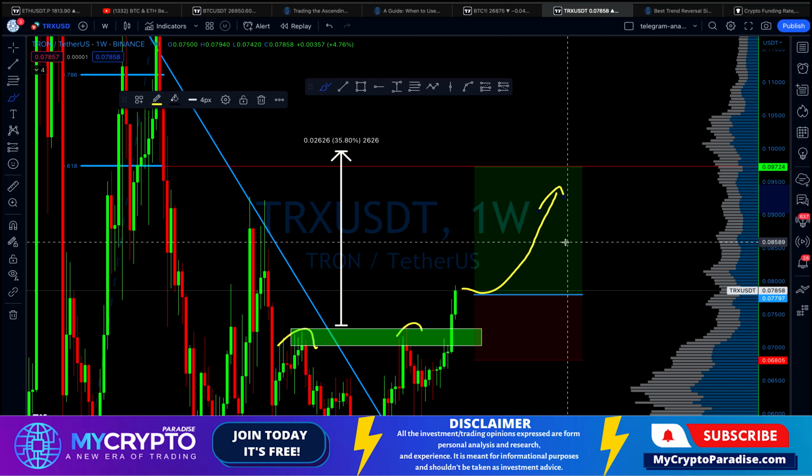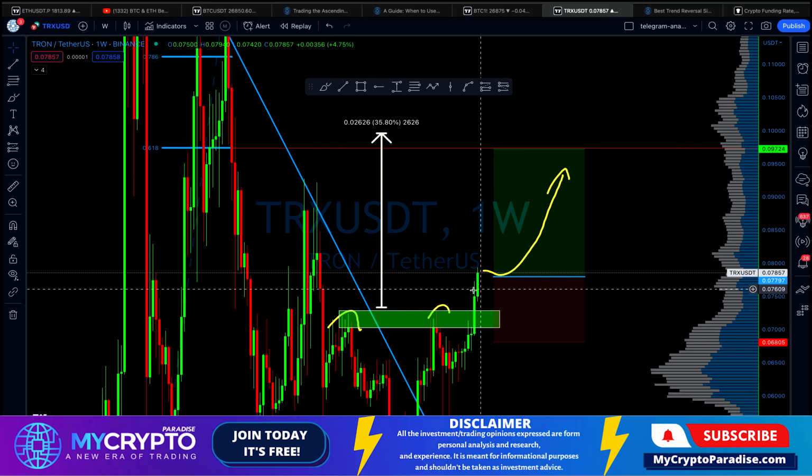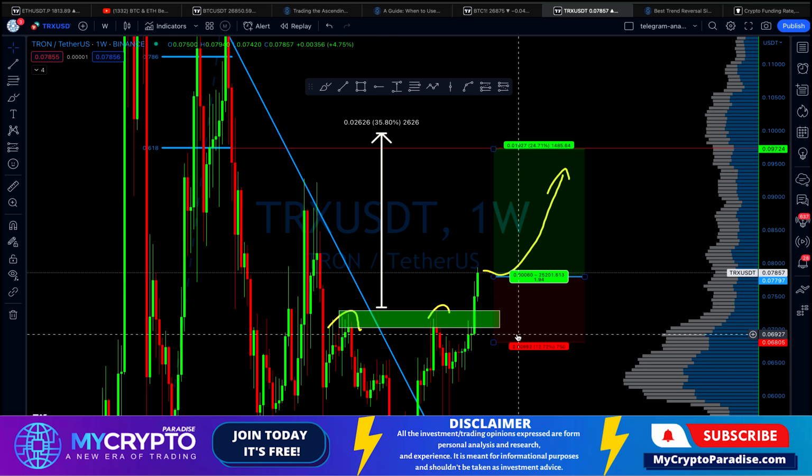Definitely this is nothing like a trading strategy. This is just that the higher probabilities are for the surge to the upside than to the downside.